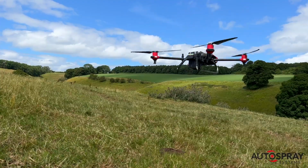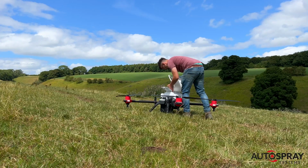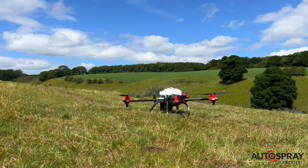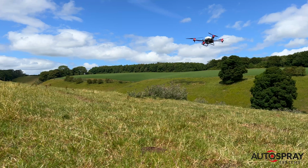We did this to illustrate the reliability of the drone's terrain sensing radar. This radar keeps the drone at a constant height above the ground, regardless of how undulating it may become. Once the route was set, we hit the go button and the drone went to work.